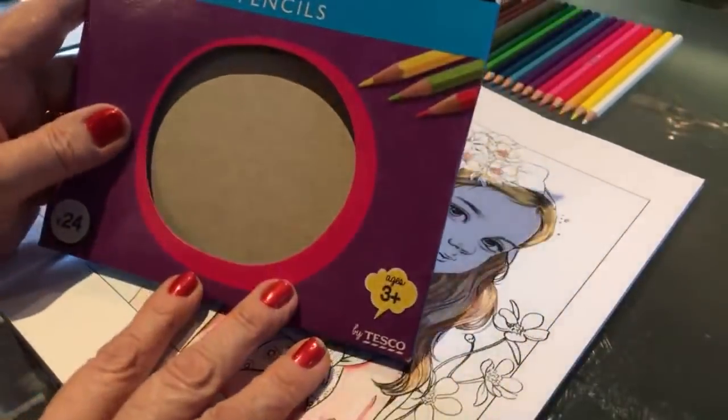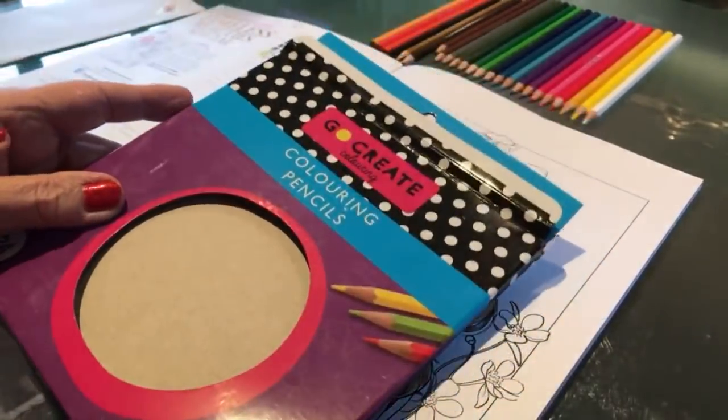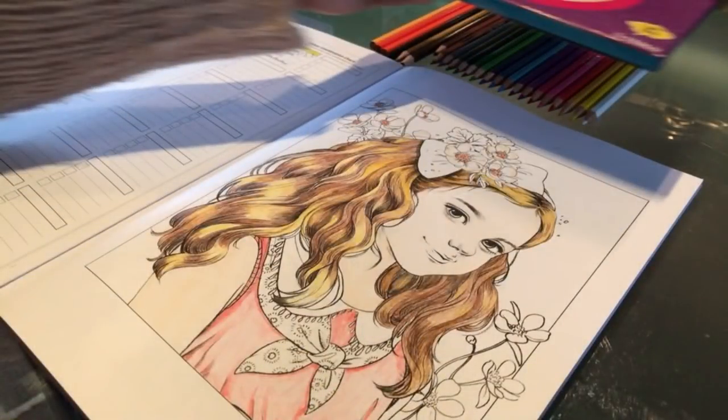These are children's pencils from Tesco's. I think they were £1.50 or £1. They did have a set of 12, but again, I'm quite impressed actually of how waxy they are.